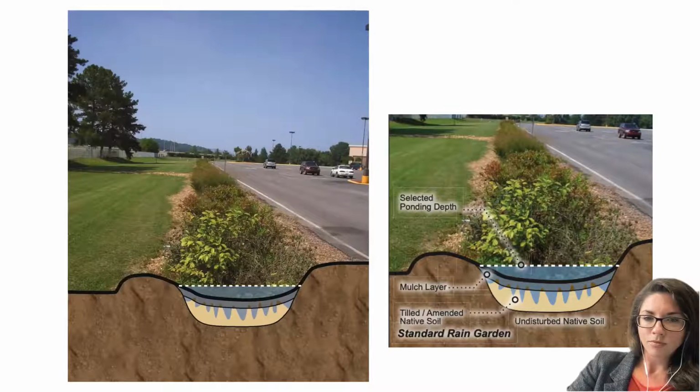If you'll notice the shape of the basin, some areas near the bottom will hold water longer than areas near the edge, and you should take this into consideration when deciding on plants for your garden, and we'll explain that more later in the presentation.